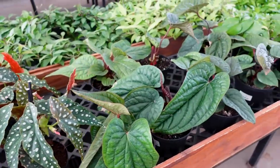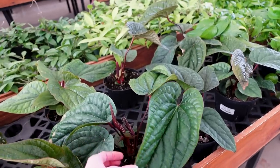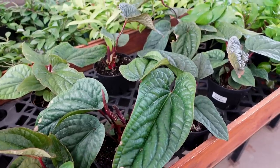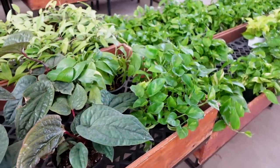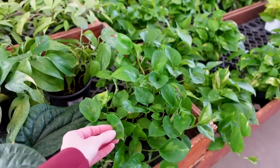Over here, we've got some Anthurium radicans. I'm seeing more and more of these. I think we saw some of these at Callaway's as well. They went $40 for a 6-inch pot of these. And then we've got some global green pothos. So this is green on green variegation pothos.